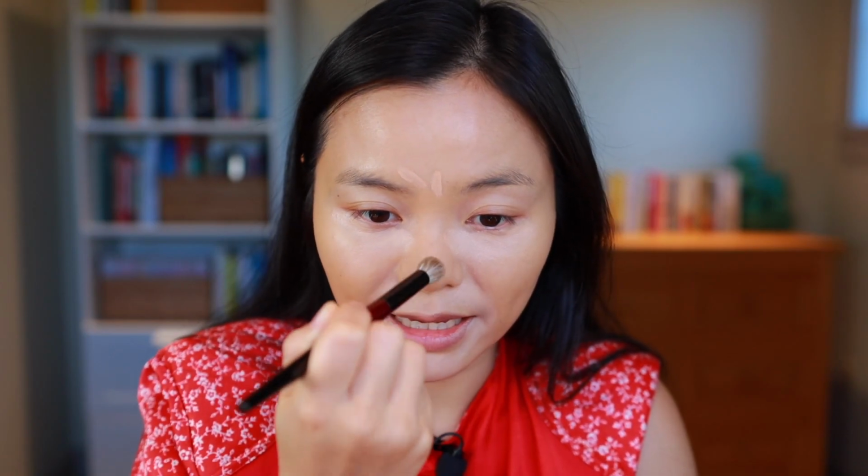So what's so great about it is because it has a lot of coverage, you can really sheer it out and just have a very thin layer on your face. And so that way it gives you that lightweight feel, but also really accomplishes the goal of concealing any imperfections on your face. And I'm going in with my Sonia G Soft Concealer brush to apply this.